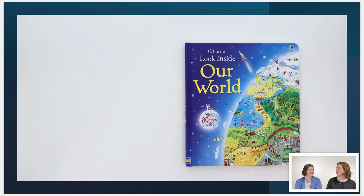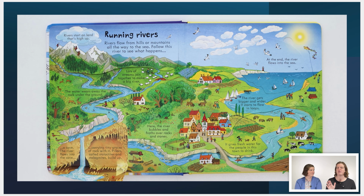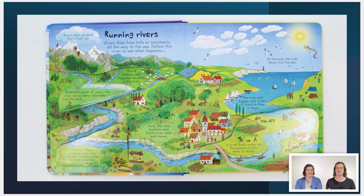All right, now let's look at geography. The first book that we have included is the Look Inside Our World book. And this is a beautiful book, so age appropriate, which I love because lift-the-flap books can go on either side. They can just be too much information and too much bore underneath the flap, or they can hit it right like this one does.